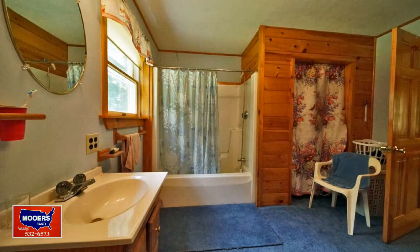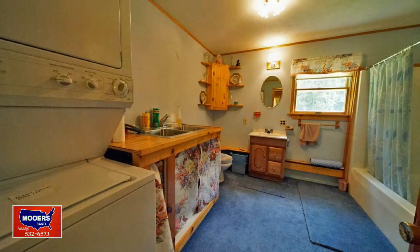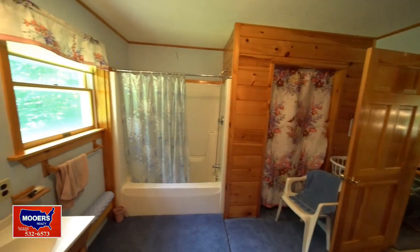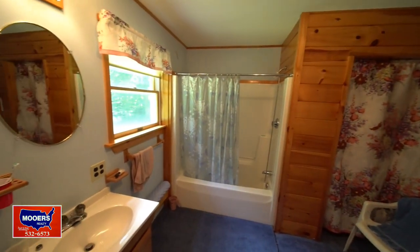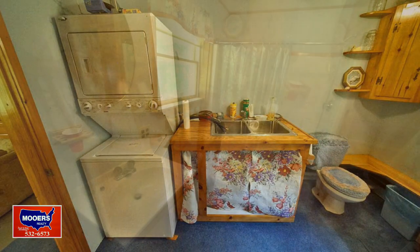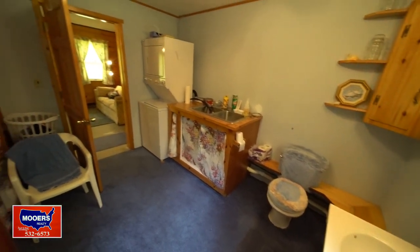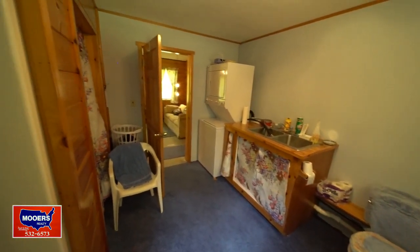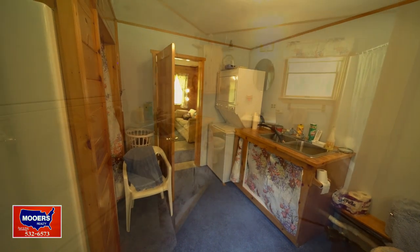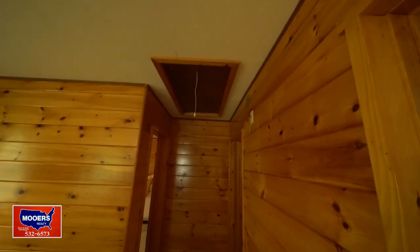Stackable Kenmore washer and dryer stays, that's in the corner. Double stainless steel sink for washing things out. There's a 40-gallon water heater behind that blanket. There's a 1-piece tub shower unit. Lots of elbow room. This is the size of bathroom, not a closet, it should be. Not much of a hall. 2 bedrooms at the end. And see the pull-down stairway?